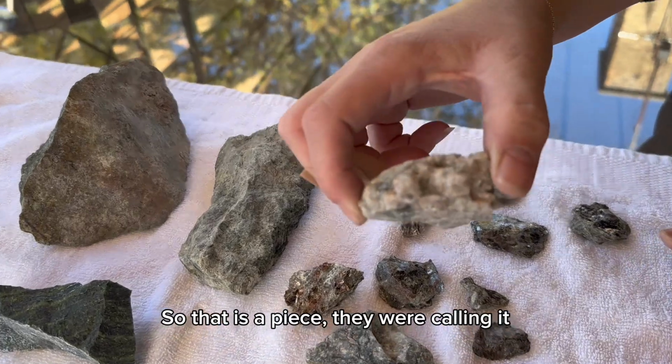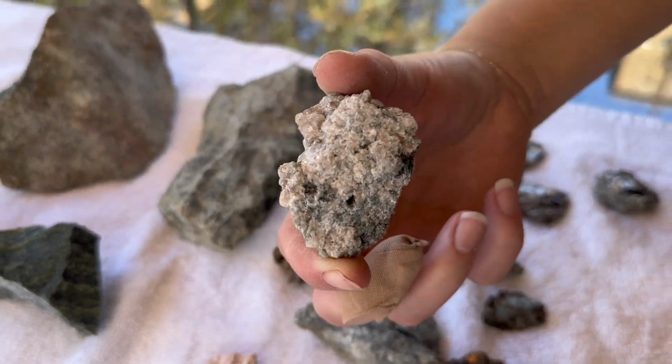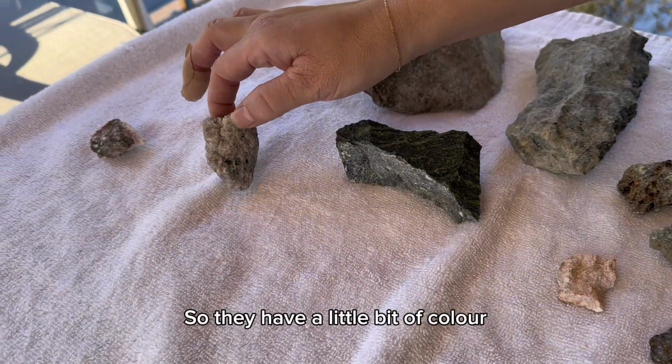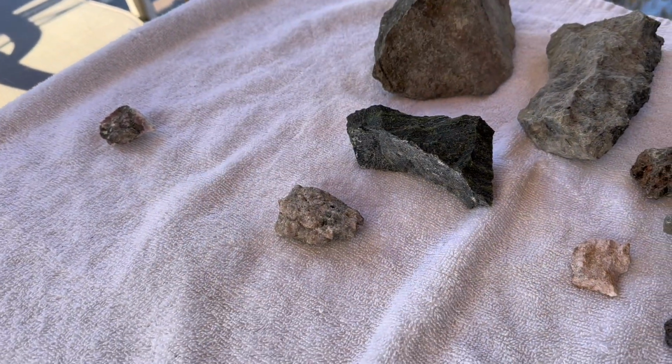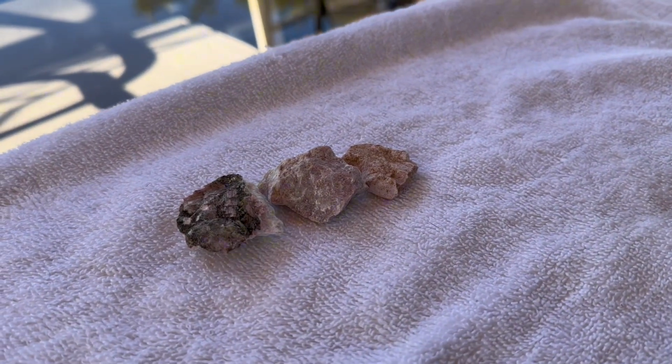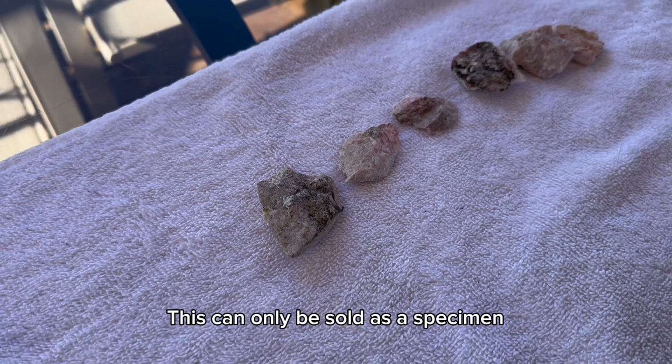So that's a piece they were calling grenalet, like ugly garnet. They have a little bit of color, like beige. This can only be sold as a specimen.